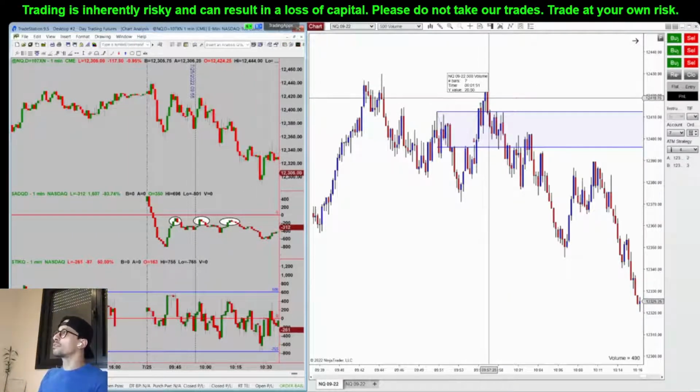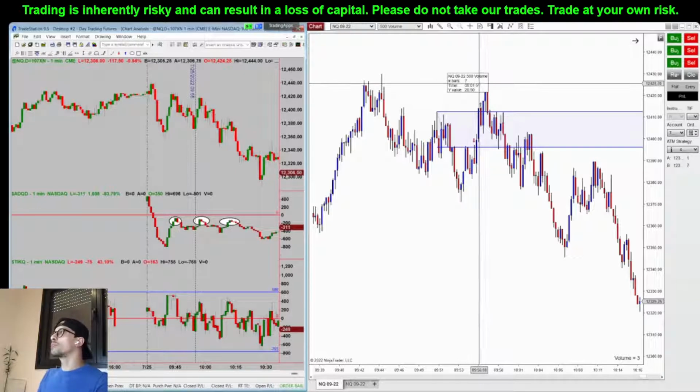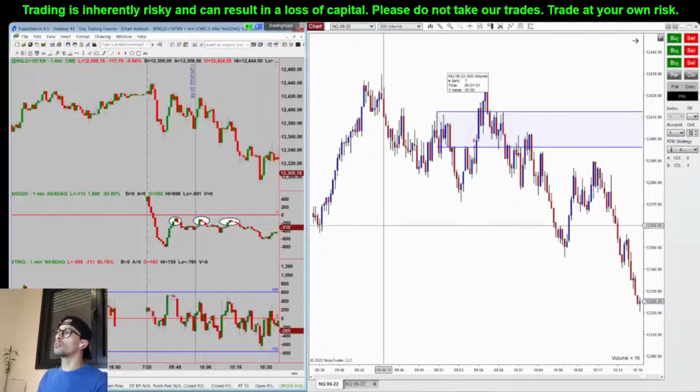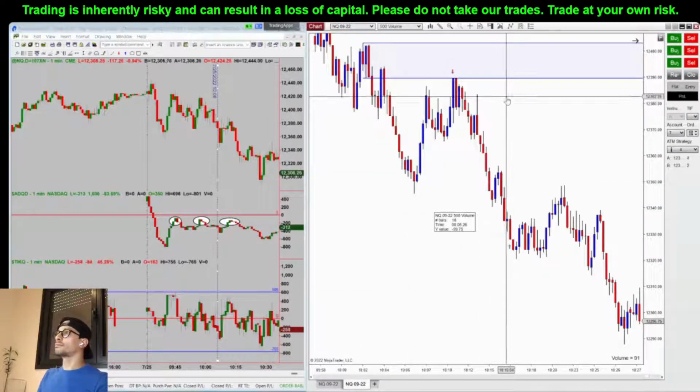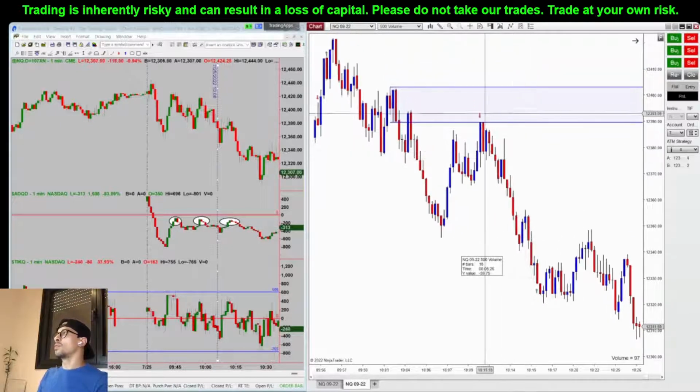This was my first trade. I lost 20 points on 4 micros. But then the market started to drop at 10:06. I got my second trade, and my entry was here.